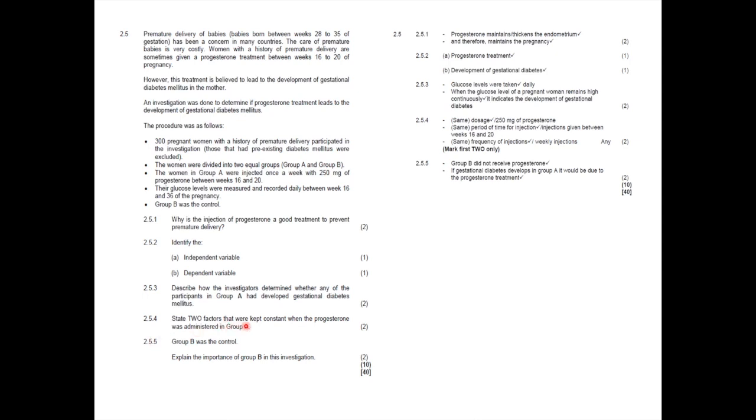2.5.4. State two factors that were kept constant when the progesterone was administered in group A. So, two factors constant, you always start off with the word same. So what did they use? They used the same amount of progesterone. Okay, you can see it here. They injected them for the same period of time. Okay, and they gave the injections at the same time. They were weekly injections. So you take it from the passage. Okay, factors that were kept constant. So you take it from here. Don't make up your own factors.